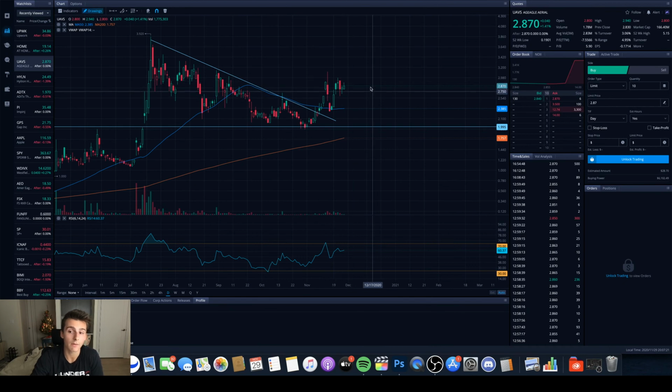That could be huge for UAVS. And it seems like you have a solid support down towards $2. So if it does drop, as close to $2 as possible is a pretty solid support for right now. So there's that. Let's see.